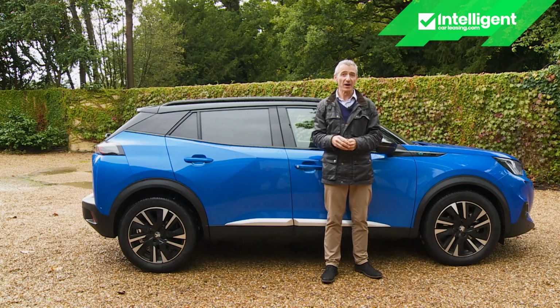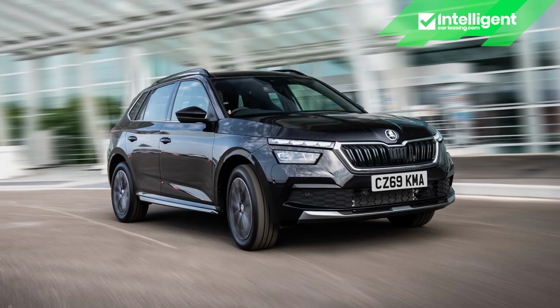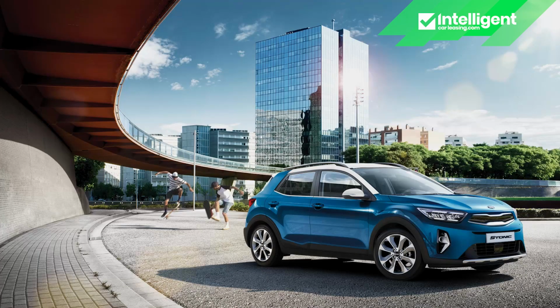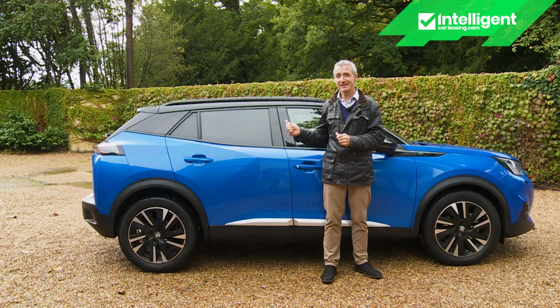That'll also be the kind of premium that you'll have to find if you compare against the VW Group entrants in this segment. That's the Volkswagen T-Cross, the Skoda Kamiq and the Seat Arona. And the same kind of premium also applies if you compare against the two Korean class entries. That's the Kia Stonic and Hyundai's Kona, although this pair won't offer you as much space for luggage or rear seat folk.